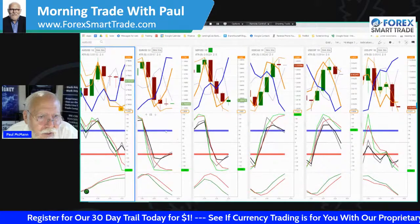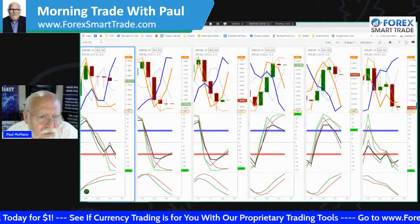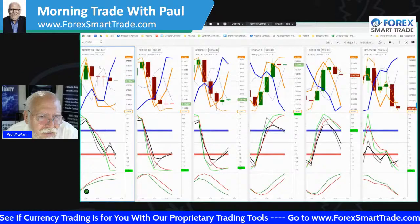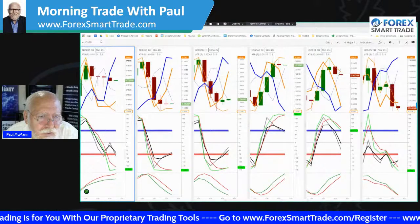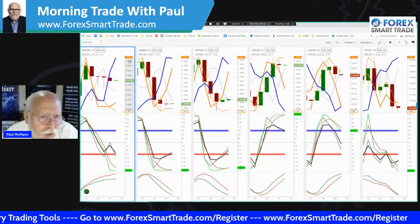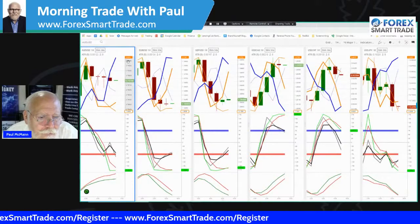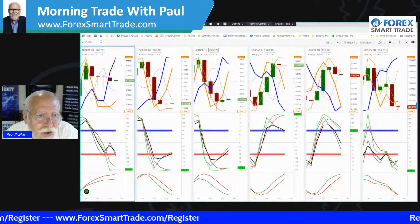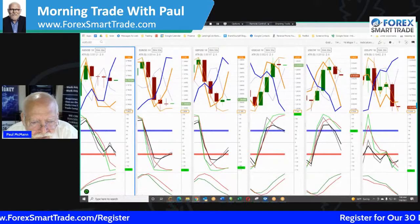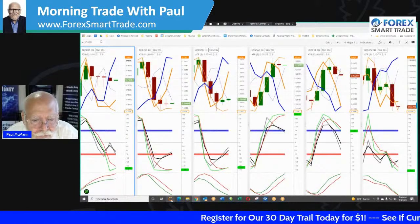There we go. Didn't quite go to 1. Oh, there it is. There we go. When it's gone to just about 1. It's at 0.9351. So we should be good on this trade. It'll take probably about an hour for it to close.